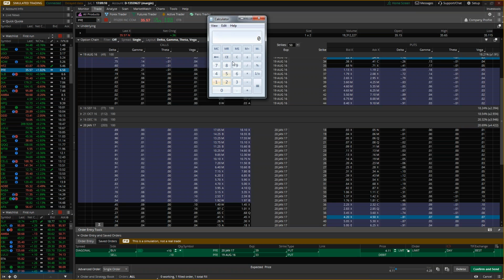So we're going to take the 39 strike, subtract it from the $4.11 we're paying for it. So the 39 strike we're long minus the $4.11 we're paying for it. That gives us $34.89. Again, that's slightly below where we are. So the next step is, how wide is this?